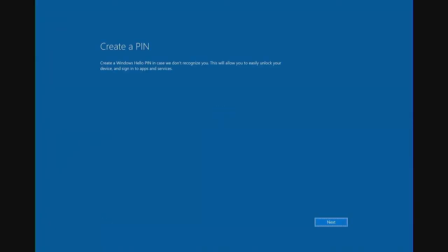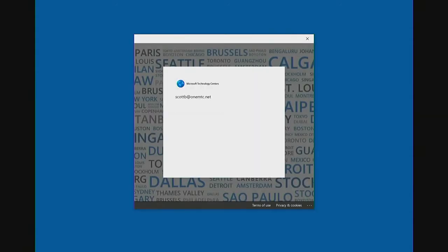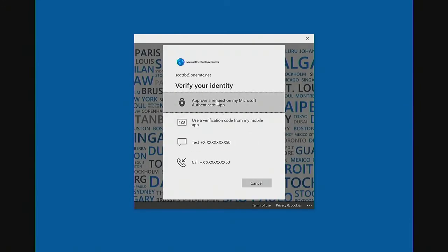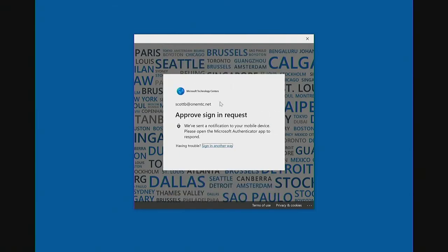There we go. And now it wants me to create a PIN. This PIN is specific to this device, right? So I can't use that same PIN across other devices to unlock that same credential. And of course, I could sign in various different ways. In this case, I'm just doing push notification down to my device, which I hit approve. And now I'm on board.